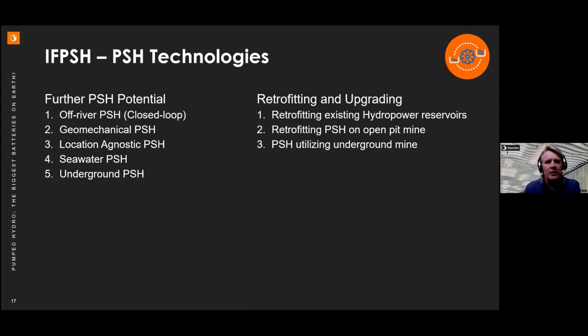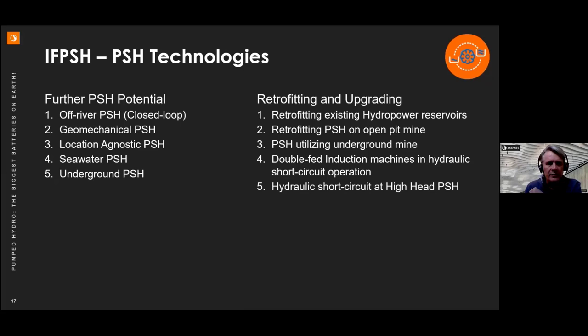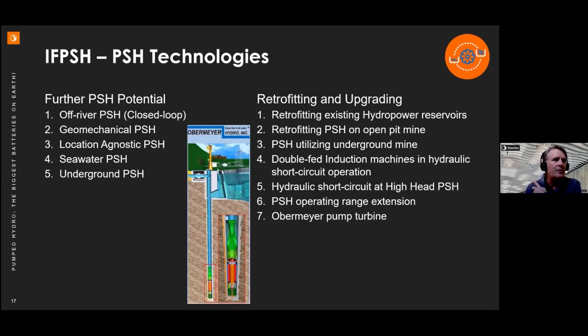There's an example of a scheme in Bendigo in Victoria in Australia that is looking at developing a 30 megawatt pump storage scheme using old mine shafts. And I'm conscious of time, so I won't go through it, but the Obermeyer pump turbine is something that might be worth looking at as it really reduces the space needs for the powerhouse and could be a cost-effective solution, but it is a technology that's still in development.